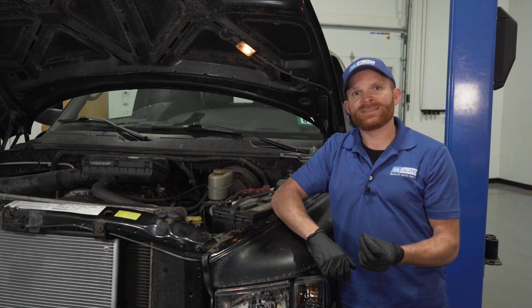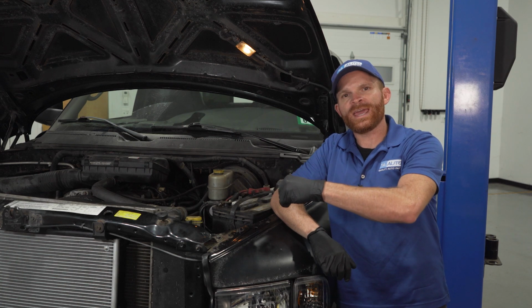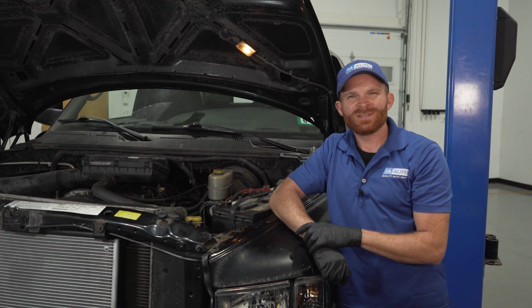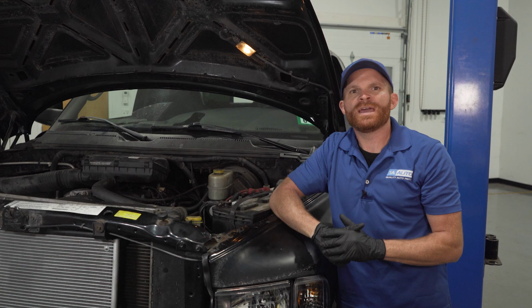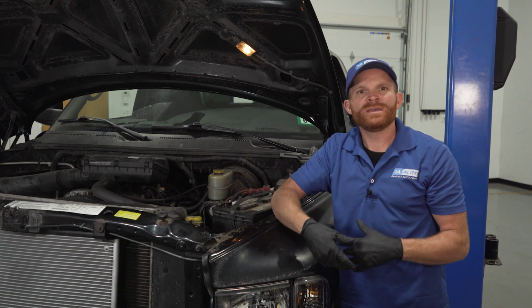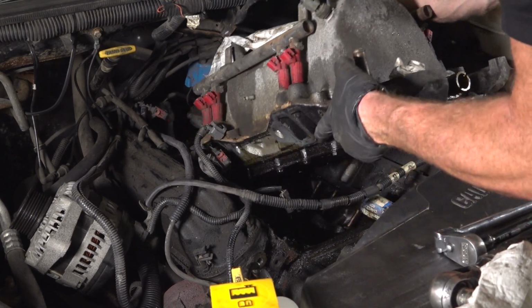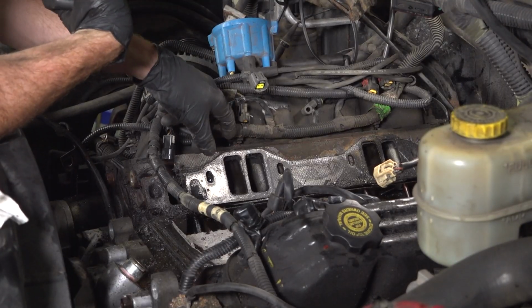That would be due to the fact that you have a vacuum leak drawing air into the engine, and the vehicle doesn't exactly know what's going on, so it can't mix the fuel properly, and you're going to find that you have a shaky engine and possibly sluggish acceleration. Aside from that, you might also find that you have excessive oil consumption.